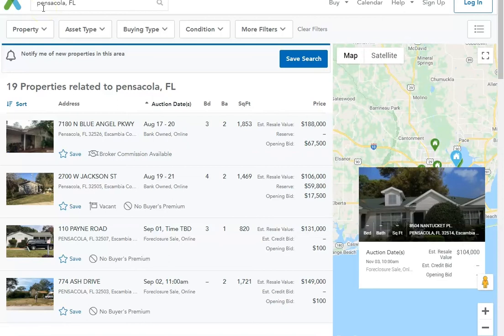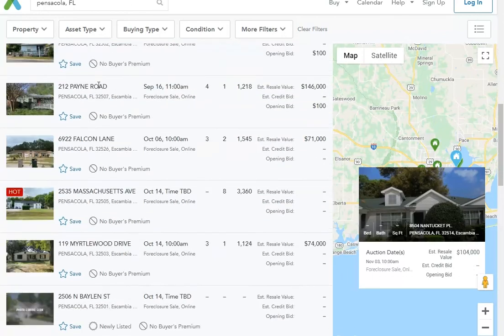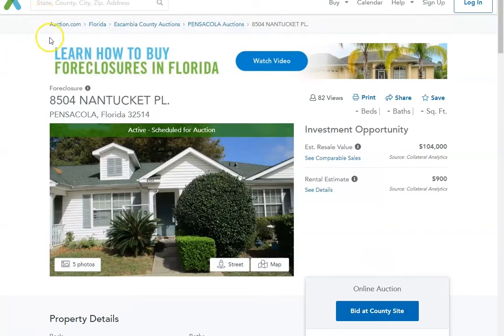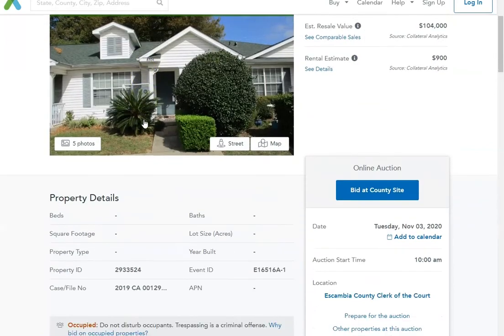Okay, I just went to auction.com and put in Pensacola, Florida. It pulls up 19 properties. So I'm looking for our Nantucket. Here it is. November 3rd sales date. Yeah, I guess that makes sense. It's a few months off. That's really interesting. Okay, so I wanted to just go inside the property, and it's got 82 views. Just see what it says here.